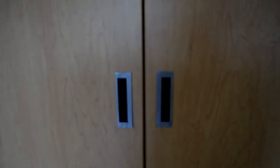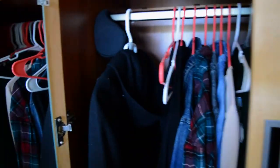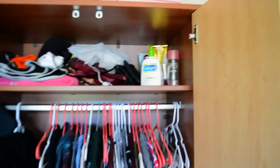And here are my drawers where I have disorganized clothes, shirts, pajamas. And then we're gonna get to my horrid closet. Now don't say I didn't warn you, because I definitely did. I told you that my room was halfway decent. This is the other half that is not that decent.